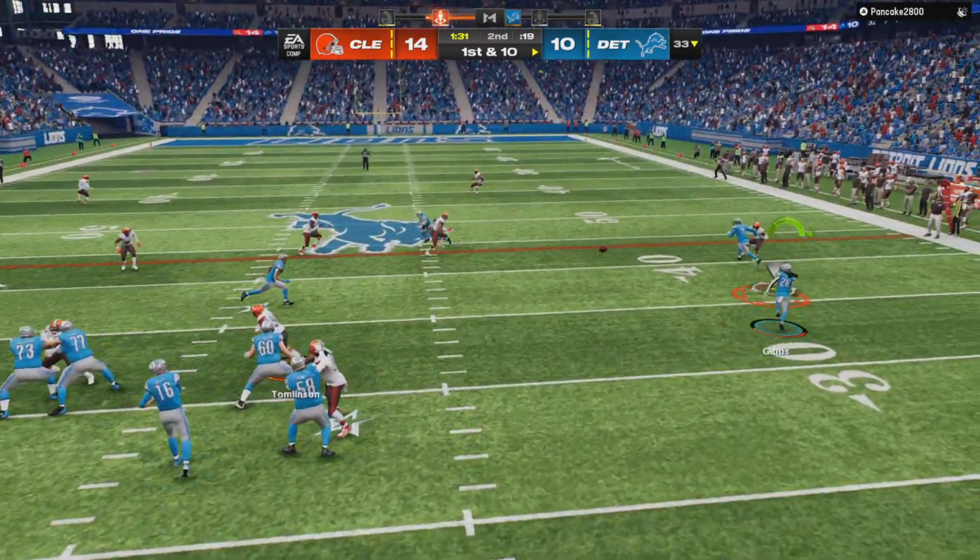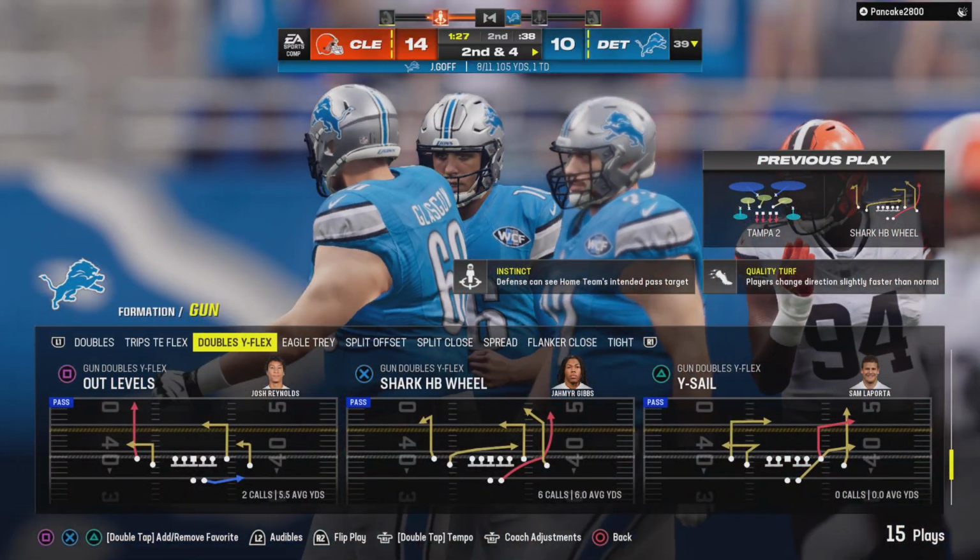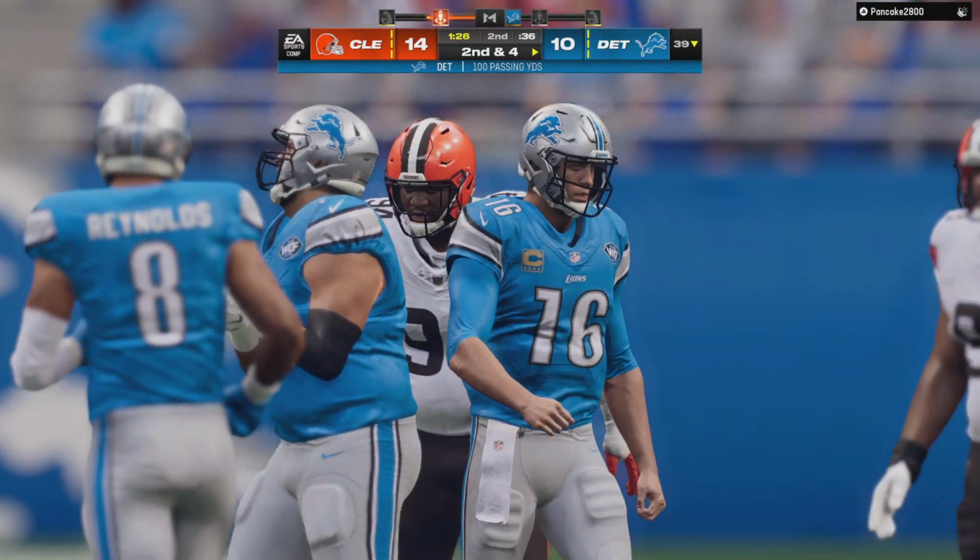Here's Goff. He gets this out wide to Gibbs. So the completion good for 6 yards. And that'll bring up second down.